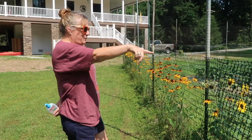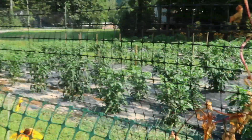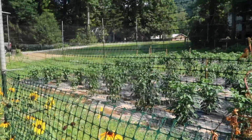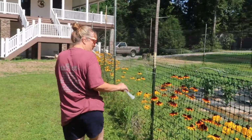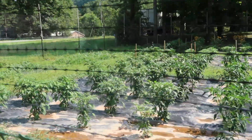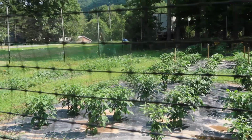They're the banana peppers. We make pepper mustard, pepper butter, depending on where you're from, what you want to call it. It's terrible. Bug spray does help. These are poblanos, jalapenos in here. And then these down here are the super hot ones.